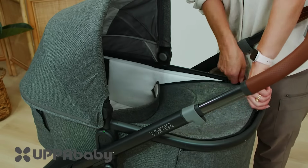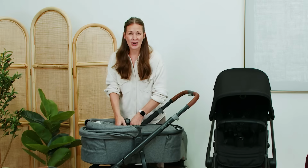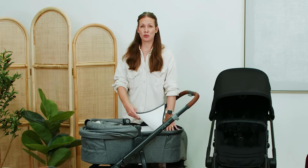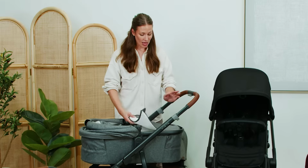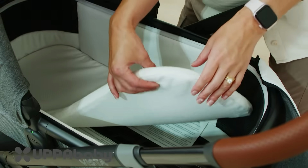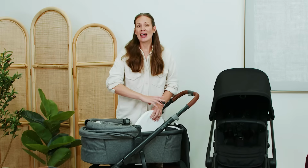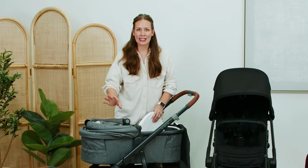There are dual zippers on the apron of this bassinet. These aprons are great for when it is a little bit cooler outside, just helps to protect your babe from the elements, but can also be removed when you don't want to use them. You've got a really nice foam-free mesh mattress in here. It's nice and plush, and it has a removable cover, which can be easily thrown in the wash to be cleaned.